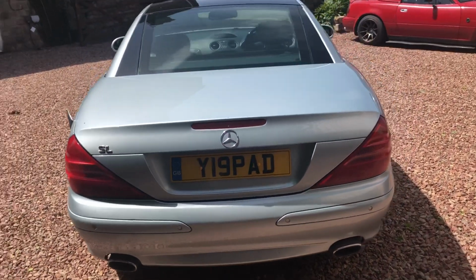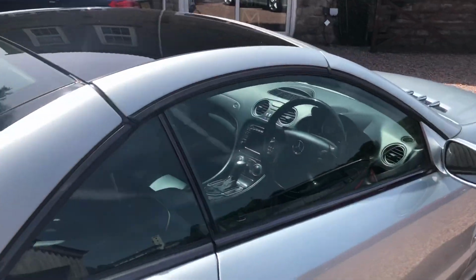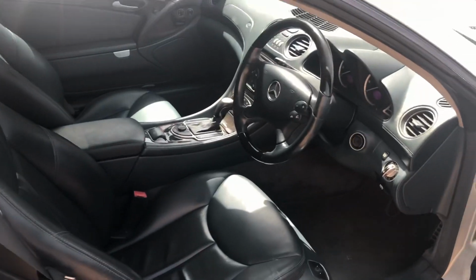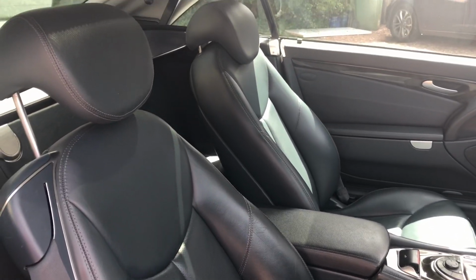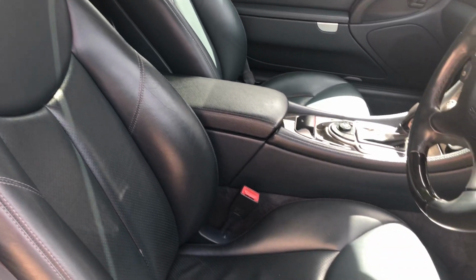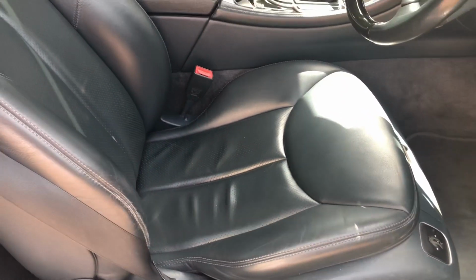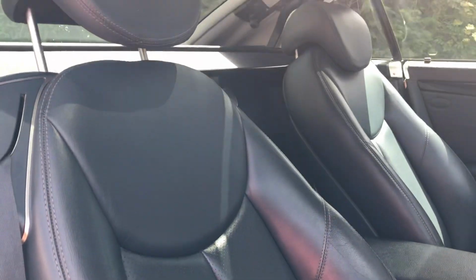Let's take a quick look inside the car. I'll take you around. The first thing you'll notice, like all the cars that I've got, is they're all full leather, and this is what you'd expect. You've got to think this car was a 70+ thousand pound sports car 15-16 years ago, so it's exactly what you'd expect. The difference here is the seats, I think, for the SL are more luxurious than either the Audi or the Porsche.